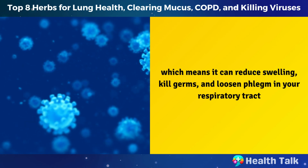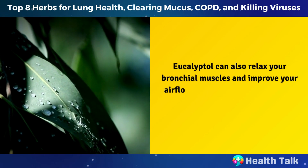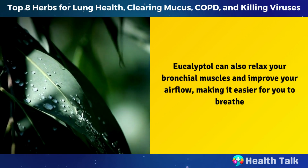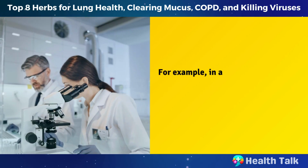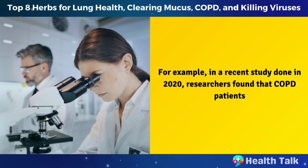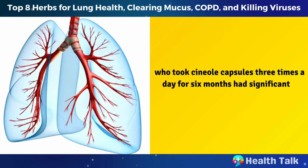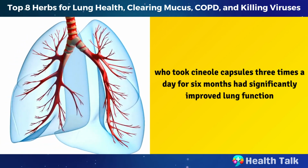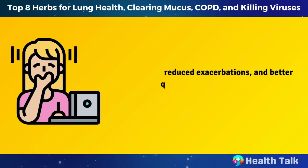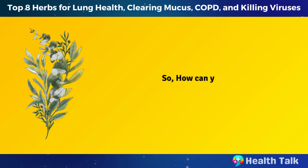Eucalyptol can also relax your bronchial muscles and improve your airflow, making it easier for you to breathe. For example, in a recent study done in 2020, researchers found that COPD patients who took cineol capsules 3 times a day for 6 months had significantly improved lung function, reduced exacerbations, and better quality of life than those who took a placebo.